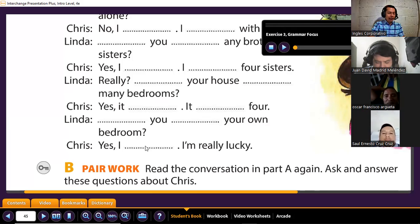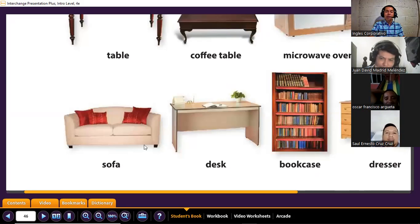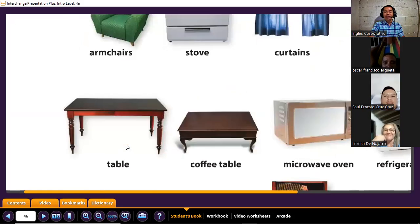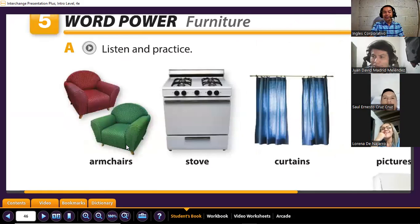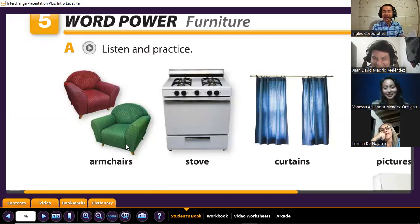Perdón para Vanessa, Lorena y María José. Mañana les voy a preguntar, ¿verdad? Pero a veces no alcanza el tiempo para preguntarle a todos. La lista comienza de abajo hacia arriba. Así voy a comenzar la lista. It's okay, teacher. Ok. Más felices que no participaron, ¿verdad? Ok.